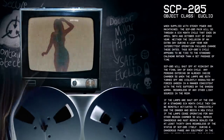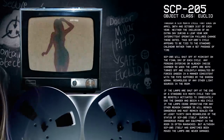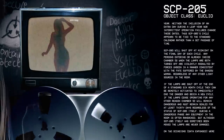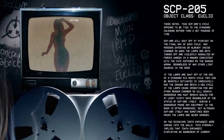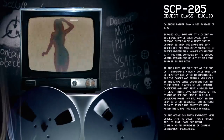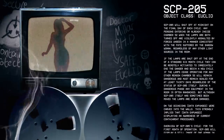SCP-205 will shut off at midnight on the final day of each cycle. Any persons entering or already inside Chamber 52 when the lamps are both turned off are violently assaulted by forces unseen in a manner consistent with the fate suffered by the Shadow Woman, regardless of any other light sources in the room. If the lamps are shut off at the end of a standard 6-month cycle, they can be remotely activated to immediately end the danger and begin a new cycle.